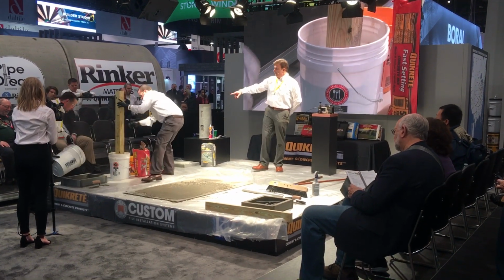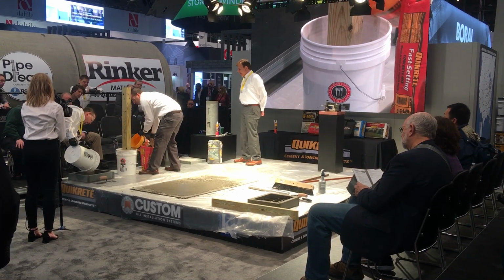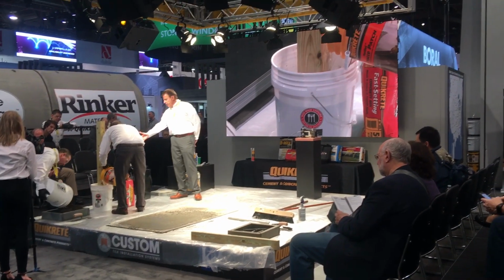Now this will set hard in 20 to 40 minutes. You want to wait about 4 hours to begin constructing your fence or applying heavy weight to your post. This can be used for setting wood or metal posts.